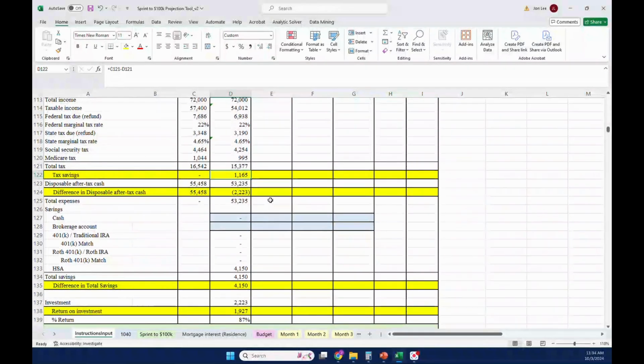So on that one strategy, this is how that works. Your difference in after-tax cash: remember, we were at $55,000 because you were paying $16,500 in tax. You're still at $53,000 after saving $3,388 because of that tax savings. So really, the amount you invested is only $2,223. I'll walk you through it. You saved $3,388, and the government said, okay, we'll give you a decrease in your tax of $1,165. So you're looking at $2,223 as your investment. How much money do you have in your account now?